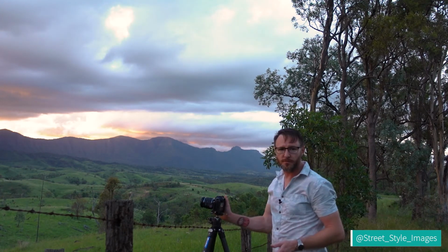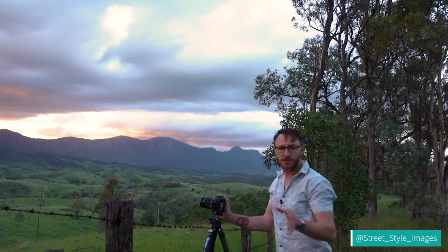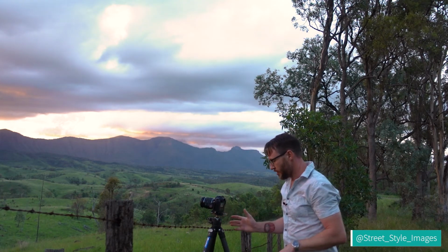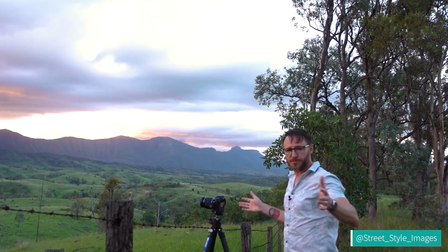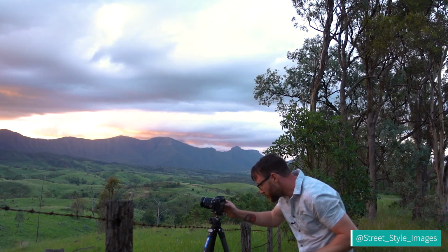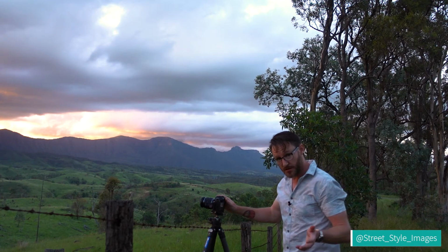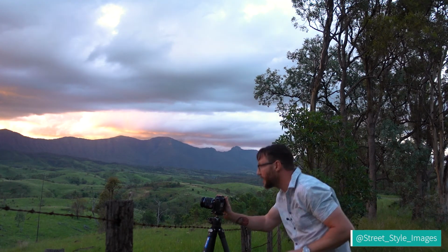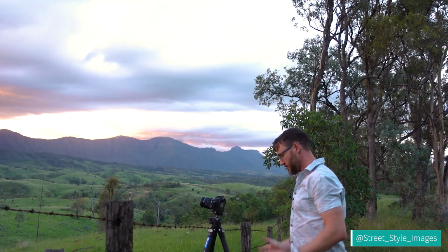I've got the 12-40mm f2.8 Pro lens on there at the moment. And I've already got the shot ready to go. So I'm gonna bracket exposures, and I'm gonna do a fairly wide bracket. 5 frames bracketed 1 stop. So my base exposure at ISO 100, sorry, is 1/13 of a second with my aperture set to f8. I'm focusing on the mountains. 5 second timer. Here we go.